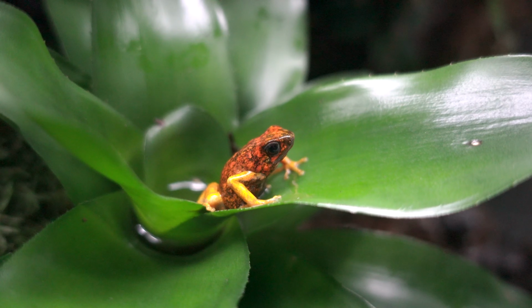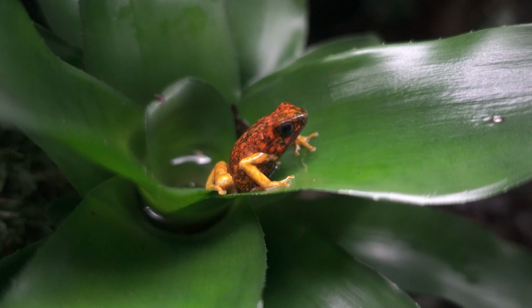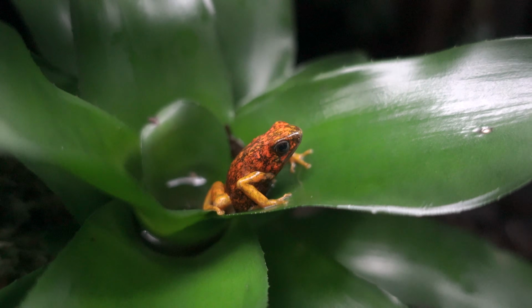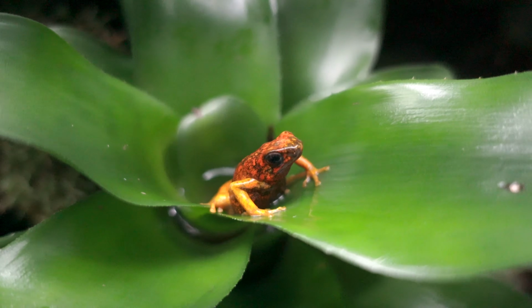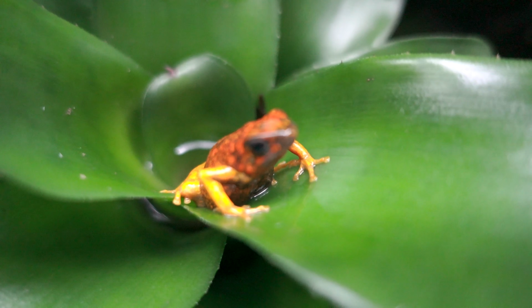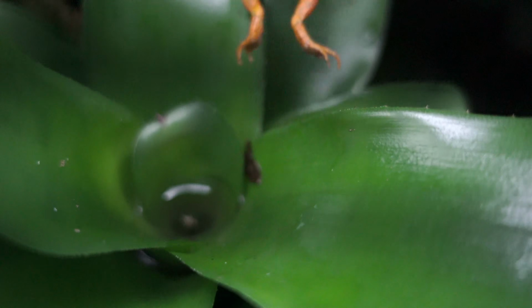This is my female here. She's reared many froglets, and they currently have 3 froglets in the tank, and they're laying eggs again. So definitely one of my favorite obligates, and a must-have for everybody.